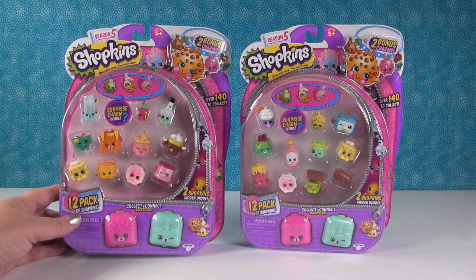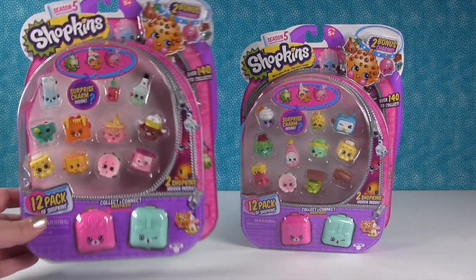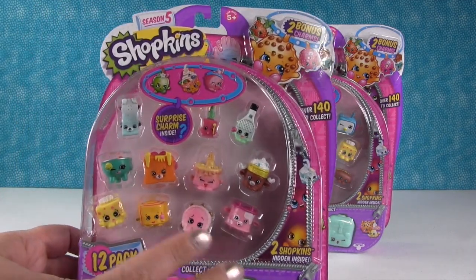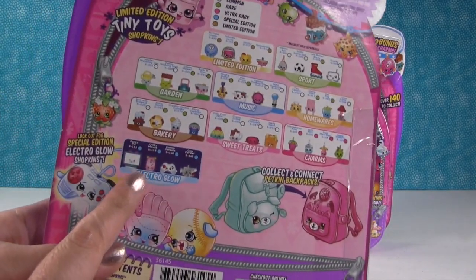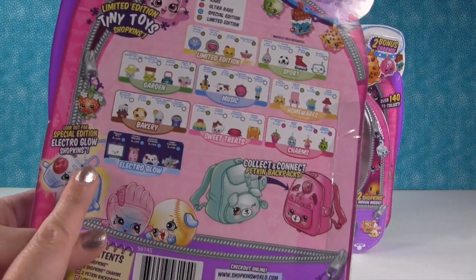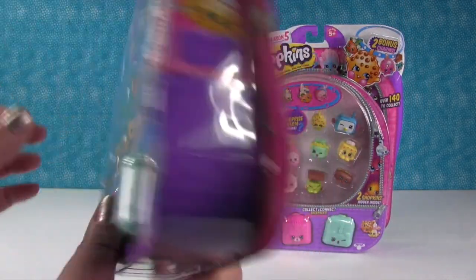And we're so happy because we have Shopkins Season 5 12 packs. And we're really thrilled about this because these are the first 12 packs we have. And we really want to check out the Electro Glow Collection, which are exclusive special editions for Season 5.